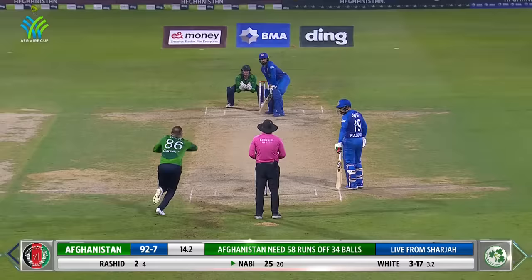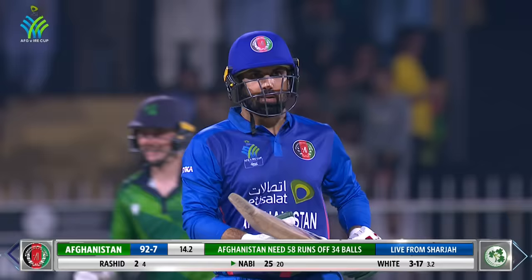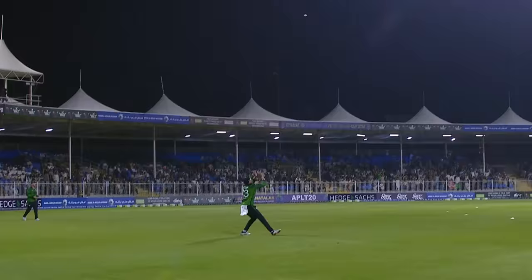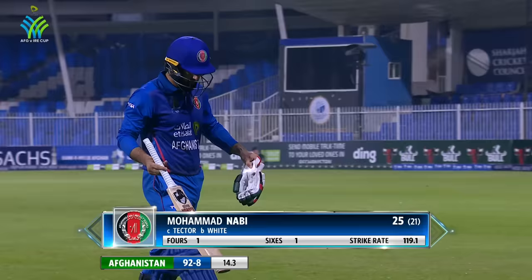It's gone up very high indeed. And the catch is taken by Tector. That's four for Ben White. Nabi is out. He missed out on his hat-trick, but he'll take the wicket of Mohammad Nabi. It was a bit away from him, tried to go for the shot. Got the height, couldn't get the distance, safely taken. The hope for Afghanistan, Mohammad Nabi, departs after making 25. Afghanistan in much trouble now, 92 for 8.